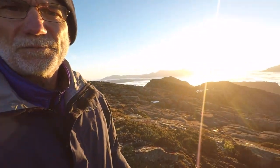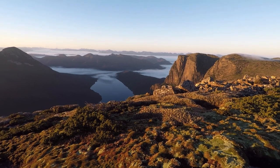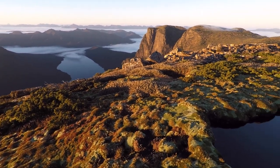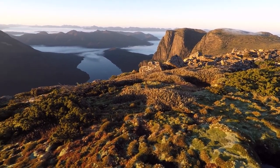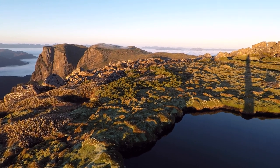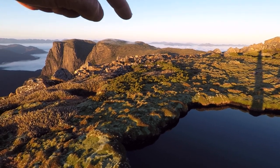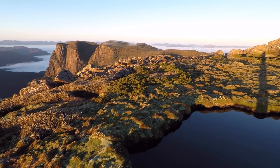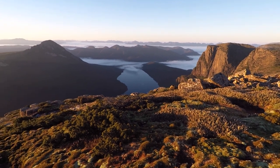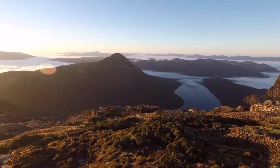Sorry for the sun on the lens. Of what I've been looking at. Yes, quite spectacular. And the mist from Lake Pedder, there's some mist just coming up over the top of Mount Eliza there, scudding across. But yeah, Pedder's all beneath cloud. Lake Judd's visible, of course, but yeah, quite magical.